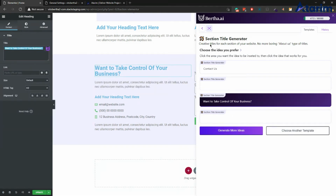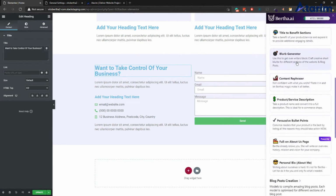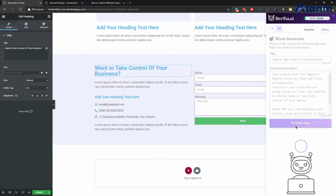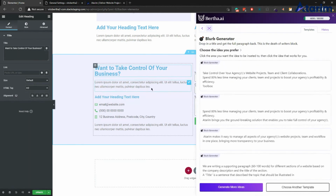So what we're going to do is use some kind of, we can do the blurb generator. Atarim makes it easy to manage aspects of current projects and workflow in one place. We are writing, supporting, take control, website project, team, and client collaboration, spend 80% less time. All right, so it's kind of like selling, brings the groundbreaking solution that enables you to take control of your agency. Cool.